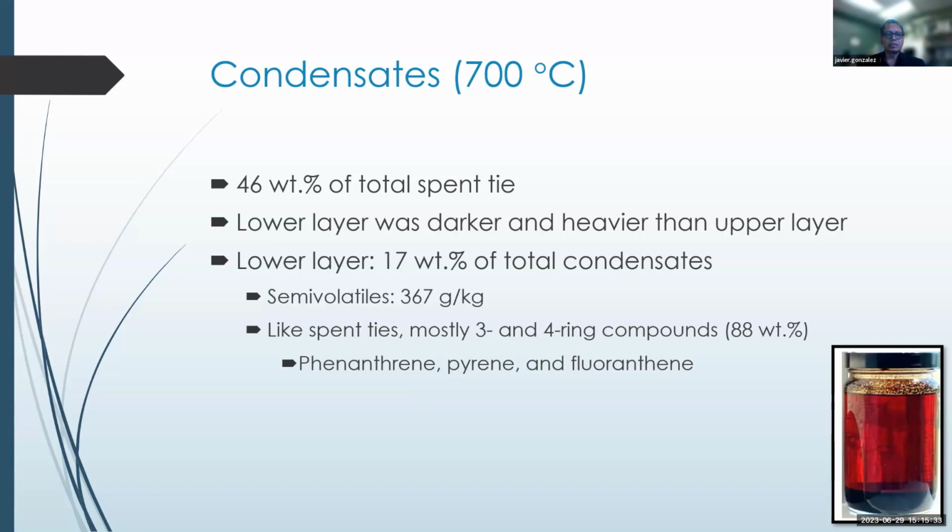The quantity of semi-volatiles in this lower layer was 367 grams per kilogram of the condensate. And like the spent ties, most of the compounds were 3 and 4 rings, which accounted for 88%. As with the spent ties, the prominent compounds were phenanthrene, pyrene, and fluoranthene.